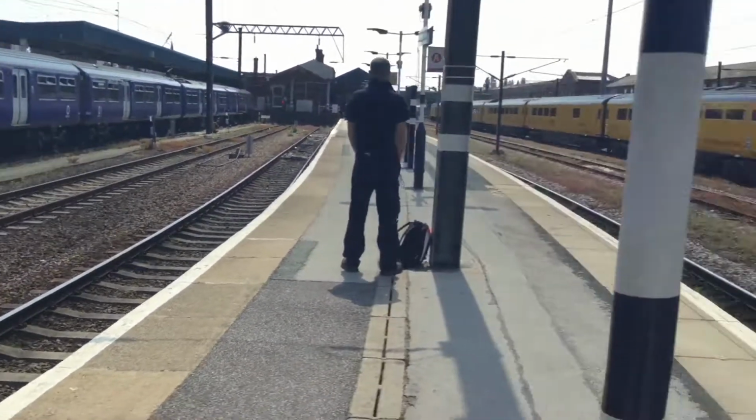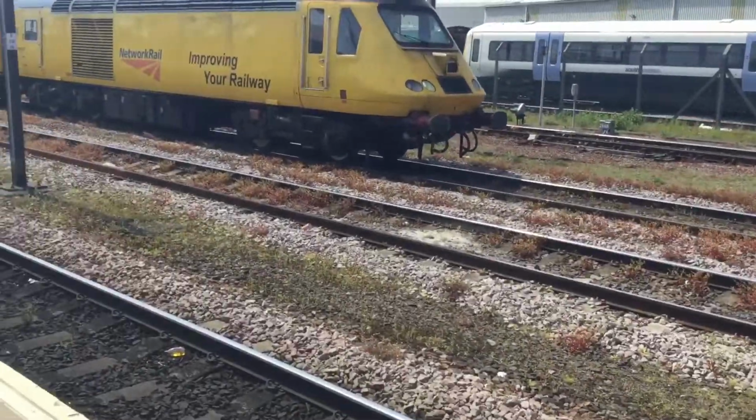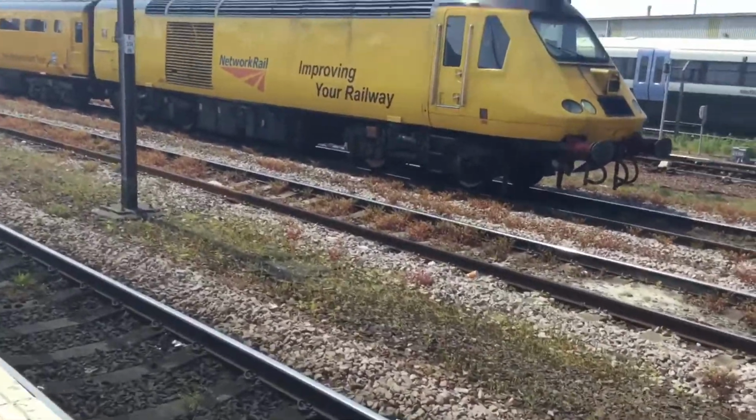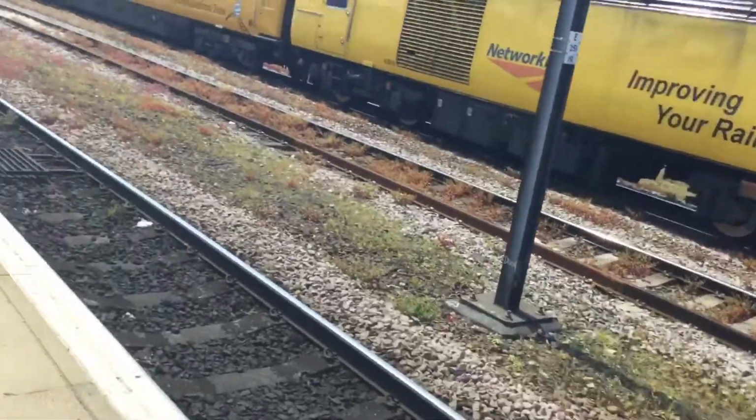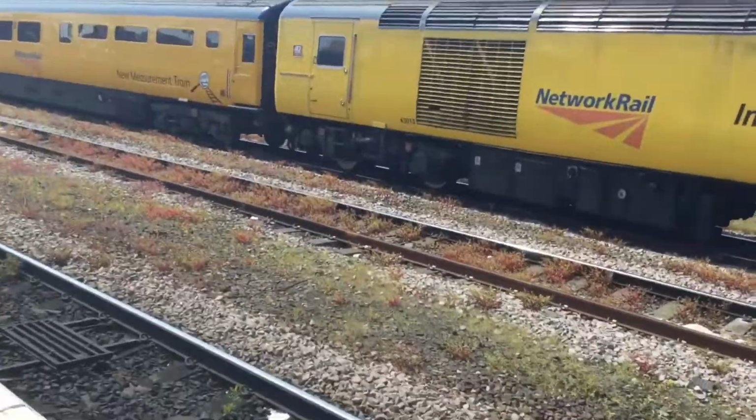On the Doncaster Leeds stopping service. One carriage of, well, I don't know if it's class 465 or a 466, don't tend to follow Southeastern traction. But we'll have a better look when this goes.